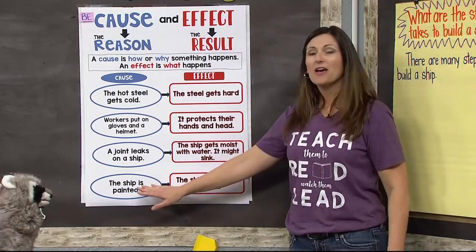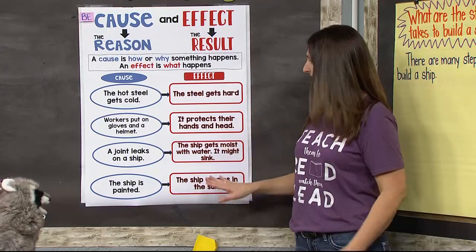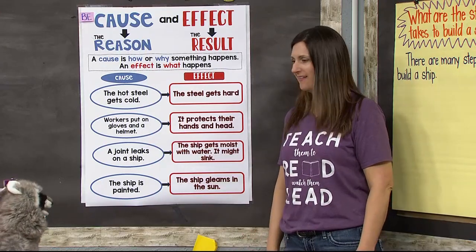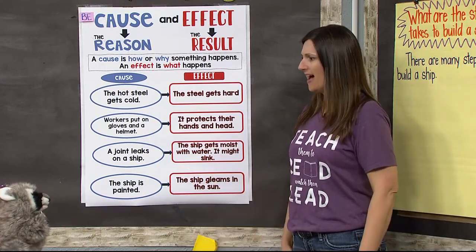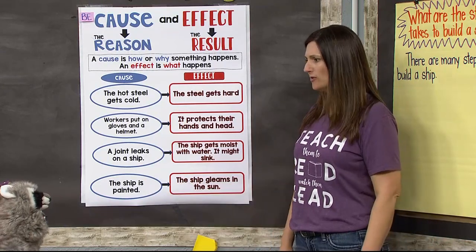That's right. And so that paint really makes it shiny. Look fancy. Yeah, absolutely. Wouldn't that be so much fun to go on a cruise ship? Oh, yeah. Miss Nix, have you ever been on a cruise ship? I have been on a cruise ship. They're ginormous. Wow. I can't even tell you how big they are. They're bigger than a whole city block.